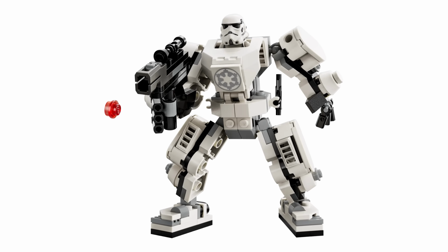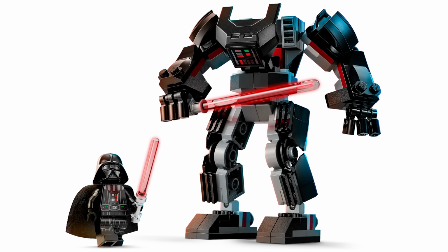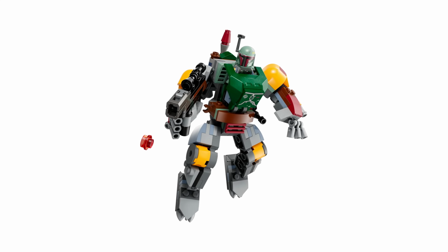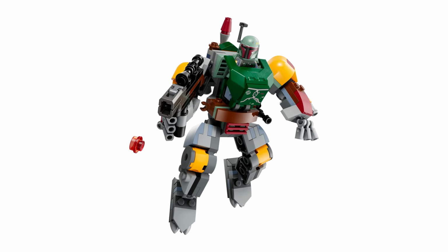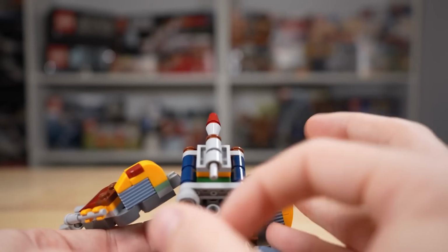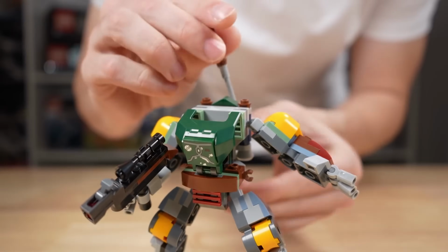I think it looks very good. I think the color scheme of the mech matches the Stormtrooper nicely, and you can pretty much say that about Darth Vader and Boba Fett as well in that order. I do think the Boba Fett is the best of the three, just given that it's got a really unique color scheme with the sand blue, the dark green, the yellow, a little bit of dark red in there. It's just a really nice mixture, and it also has a really cool play feature where you can actually shoot the missile out of Boba Fett's backpack behind him, so I love that.